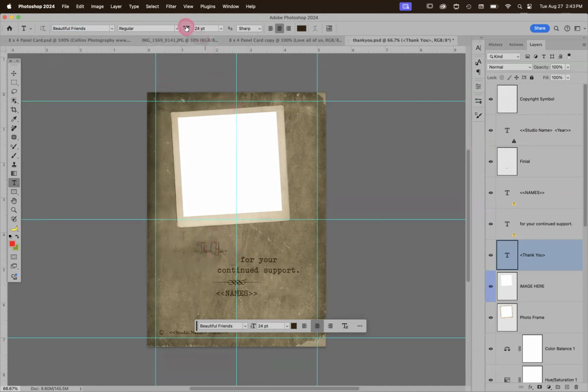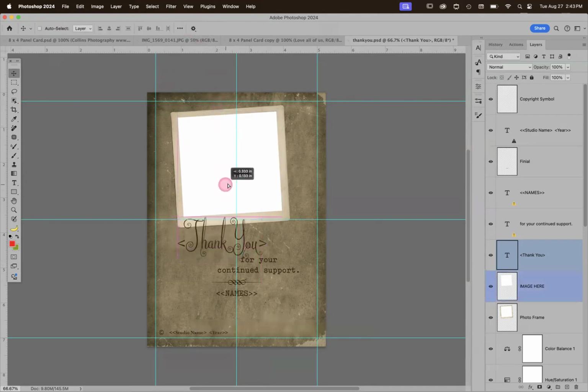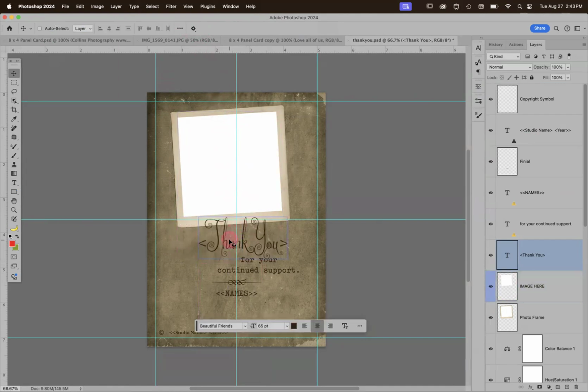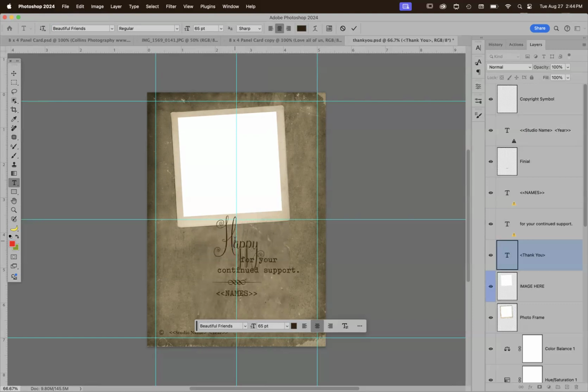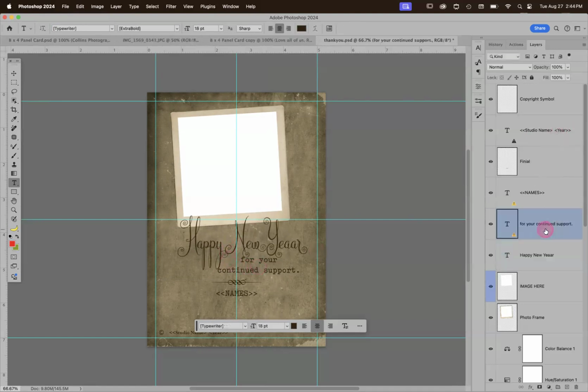I think I need to make it just a touch bigger. Hit V to move it. And we're going to change the wording from thank you to happy new year. And go to the next layer, which is for your continued support. Turn that off. I don't like that.